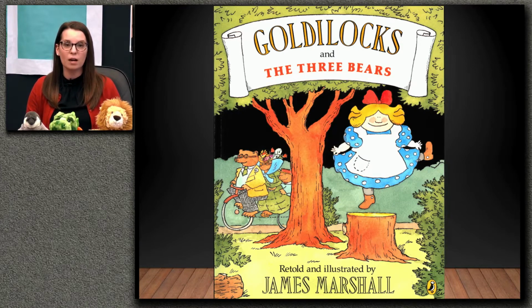These are stories that come from our author and illustrator's imagination. And we read Goldilocks and the Three Bears, and this version is by James Marshall. And we learned that this is an old favorite. That means this is a story that has been around for a long time and that a lot of people know it.